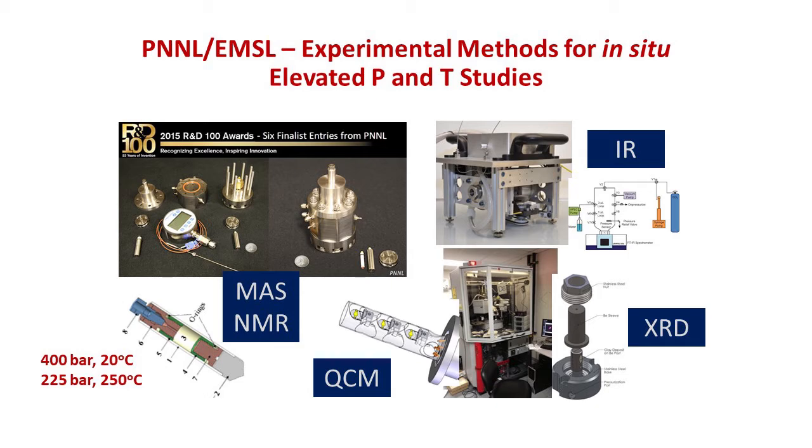As Rob alluded to, we do most of our NMR at the Pacific Northwest National Lab, a place called the Environmental Molecular Sciences Lab, which has a truly amazing NMR facility. It's a national user facility. You write proposals to get time like you would for a telescope. We've been very successful. The important thing is they have a really unique setup there for doing this so-called magic angle spinning NMR at elevated pressures and temperatures. And as far as I know, there's no place else in the world that does this. 400 bars and 20C, or 225 bars and 250C.